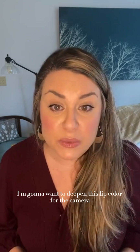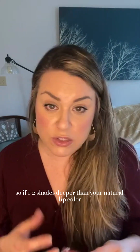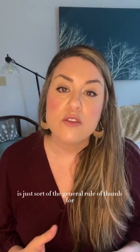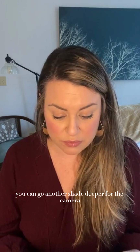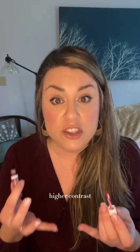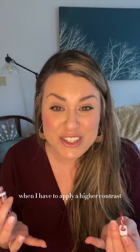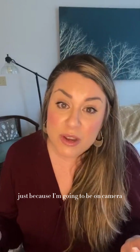Now, I have an interview after this, and so I am going to want to deepen this lip color for the camera. So if 1 to 2 shades deeper than your natural lip color is just the general rule of thumb for optimizing your makeup look, you can go another shade deeper for the camera. So I'm just going to apply a little deeper, higher contrast. I'm going to apply a higher contrast lip stain over this neutral color just because I'm going to be on camera and I want my message to come across.